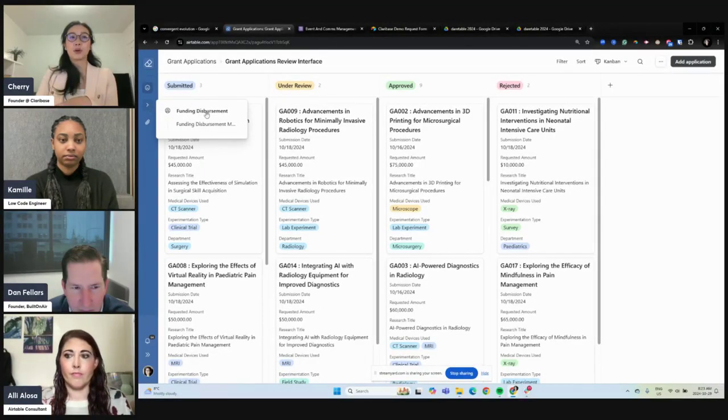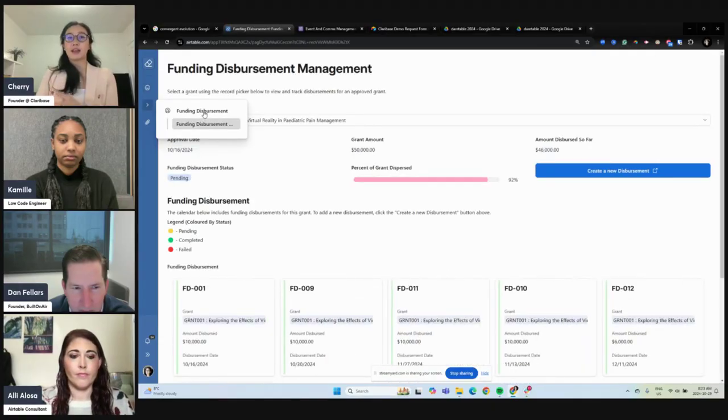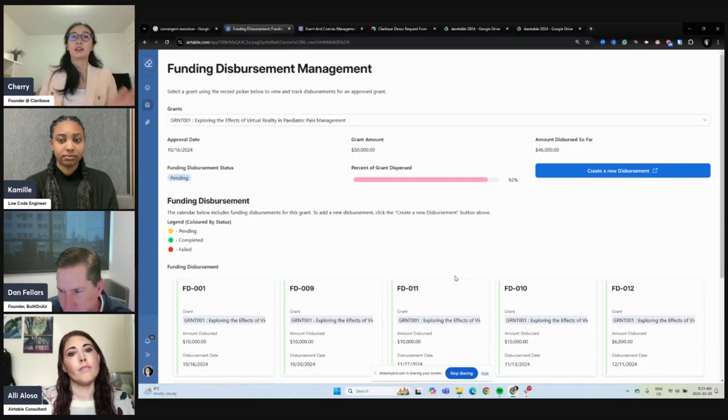There's also a funding disbursement. So once a grant application is approved, you can actually track all the disbursements that are going to get paid out over time, because that's another element that gets tracked in a ton of different spreadsheets.